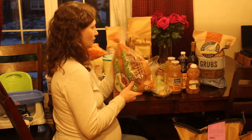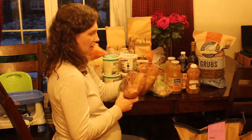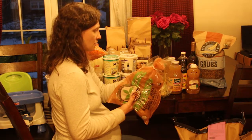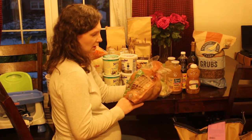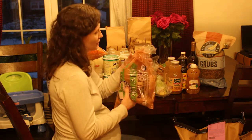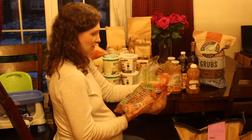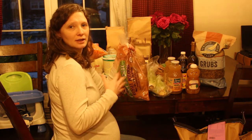I got 3 5-pound bags of organic russet potatoes. I have grown potatoes in the past with not great success. They're more like new potatoes when I grow them. So that's on my to-do list to do better. And that's always been my fault in growing potatoes.